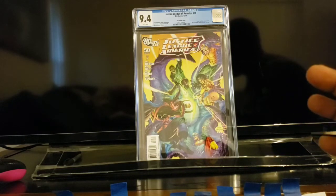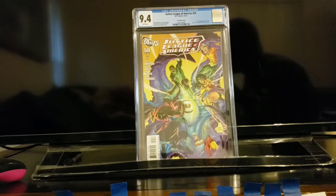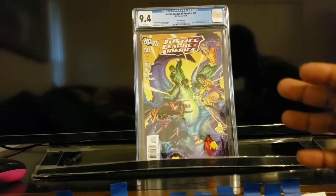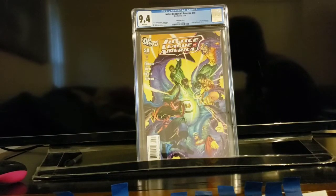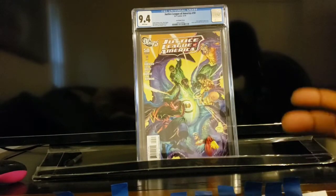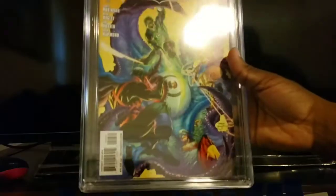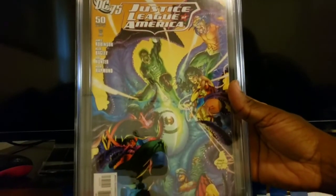Again, this book is for the PC. I wanted to get it protected because I'm in Hawaii and I'll be traveling a bit when I leave from here, and it's just super tough to find. And it's near mint, so whatever, I'm not complaining at all, guys. Just gorgeous Jim Lee artwork here with the Justice League of America.